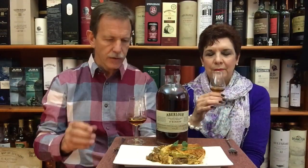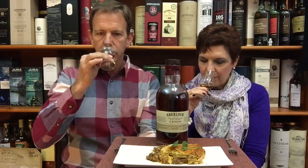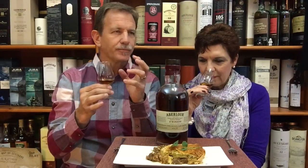What is the nose like after a drop of water? Citrus chocolate. Still smooth. It's still smooth. Citrus sherry chocolate. Yeah, the sherry is very prominent. This is now very interesting.